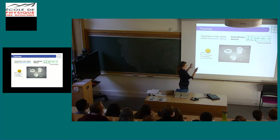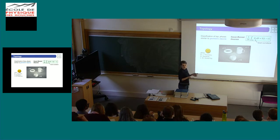Okay, so there's this correspondence between a quantity which locally tells you how the surface of the object is curved, how it varies in space. So there's a well-defined connection between two individual points on the surface. And then you can evaluate this integral, which gives you a global quantity that characterizes the properties of your object.